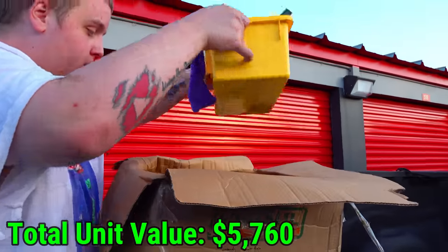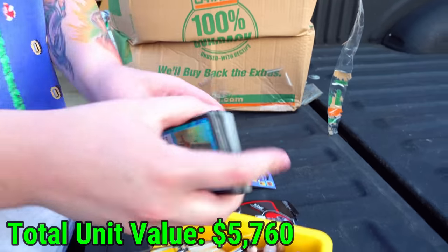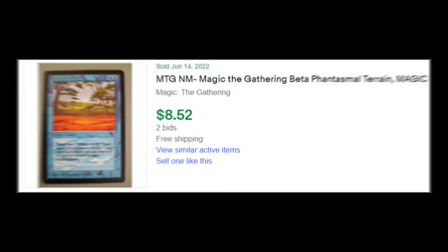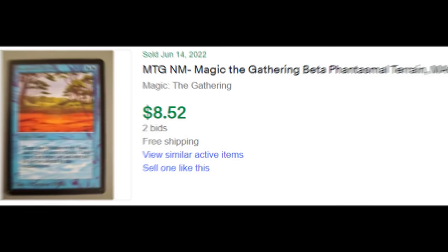Let's pull this out really quick. Look at what I see. Look at this deck of Magic cards. These are the 90s ones. The very first single card on top of the stack was selling for $9 on its own. So that lets me know it's probably gonna be a pretty valuable stack.